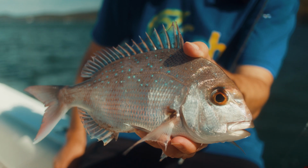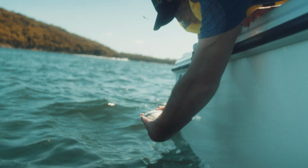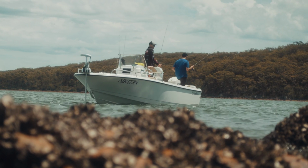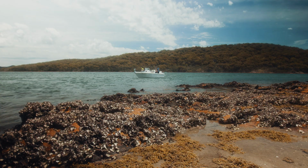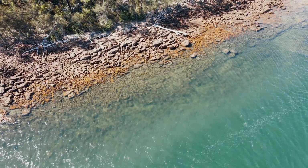Shellfish reefs kickstart the food chain for many of these bread and butter fish. Their hard surfaces attract marine plants and invertebrates to attach to, which then brings in the bigger predatory fish to feed, breed, and seek shelter. Whenever you're fishing around shellfish, I can promise you, the fish aren't far away.